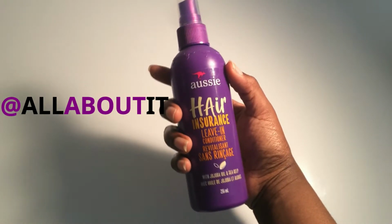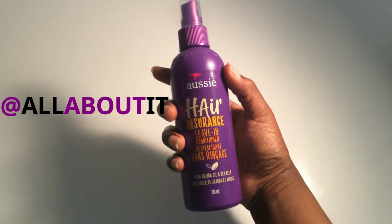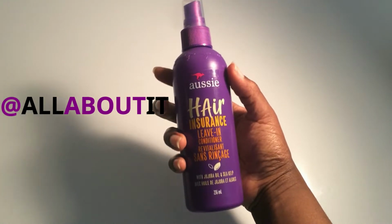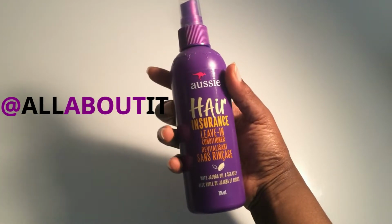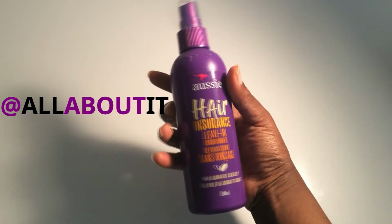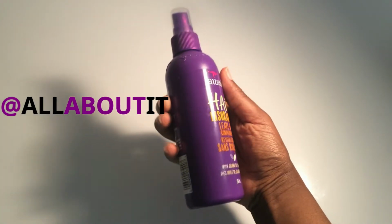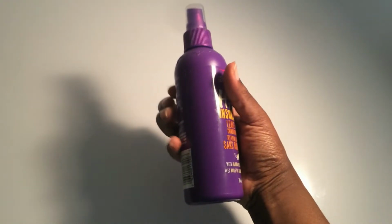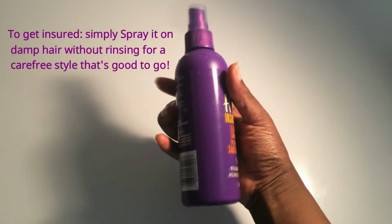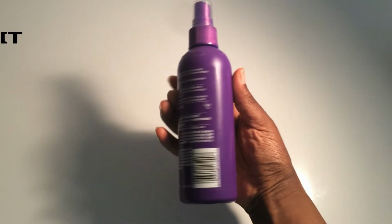The product description says, "Insurance is so beautiful. Give your hair extra protection against damage with Aussie Hair Insurance Leave-In Conditioner. Our Australian jojoba oil and sea kelp infused formula instantly tames, softens, and smooths hair, leaving it bouncy, strong, and kissed with a scent of citrus, florals, and musk." To get insured, simply spray it on damp hair without rinsing for a carefree style that's good to go.